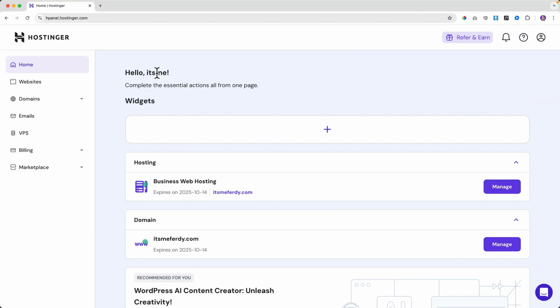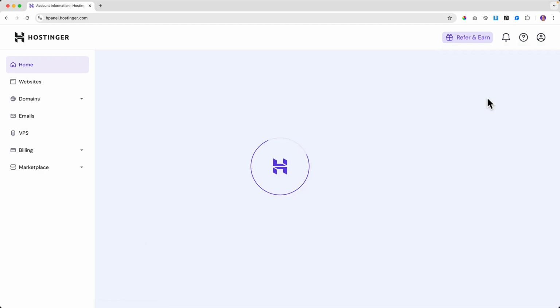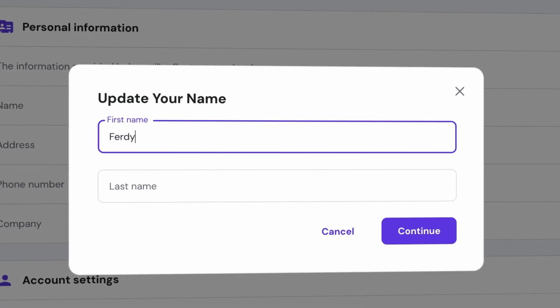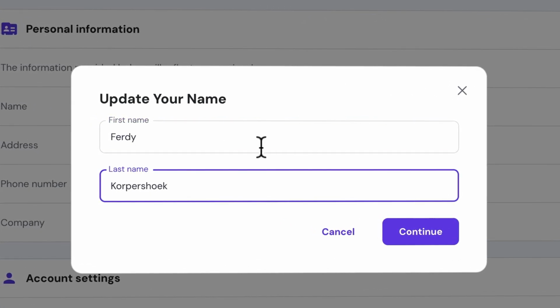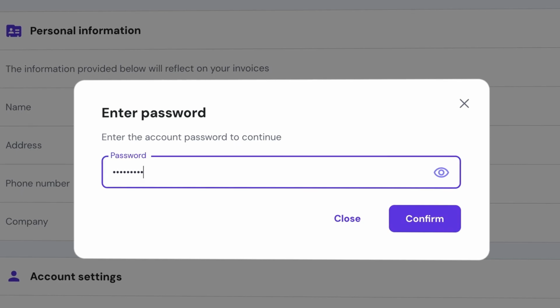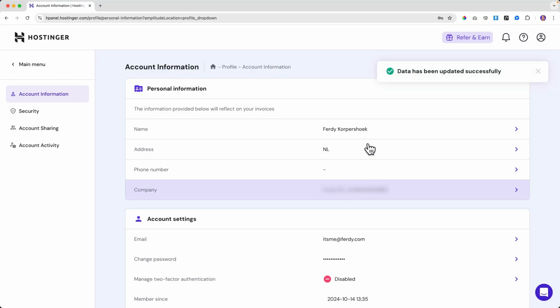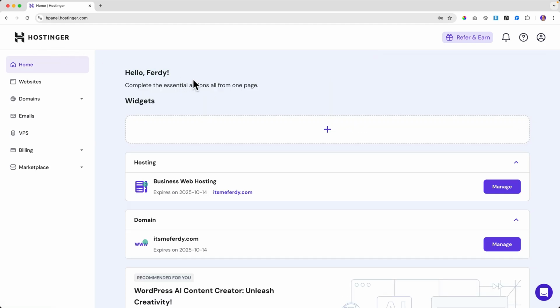Right now it says, hello, it's me. Well, I want to change that. So I go over here to account information. And here's my name. So I click on it and I rename this Ferdy. My last name, Korpershoek. Continue. I need to fill in my password. Confirm. Data has been updated. Now when I go to the main menu or I click on Hostinger, it says, hello, Ferdy. That's more personal. And that's why I prefer when people just say hello Ferdy instead of hello, it's me. Well, I'm not, it's me. Well, it's me, but okay, let's continue.